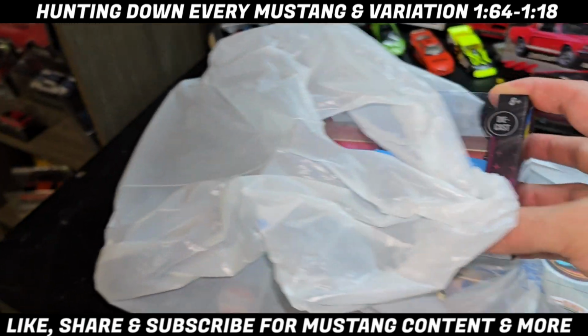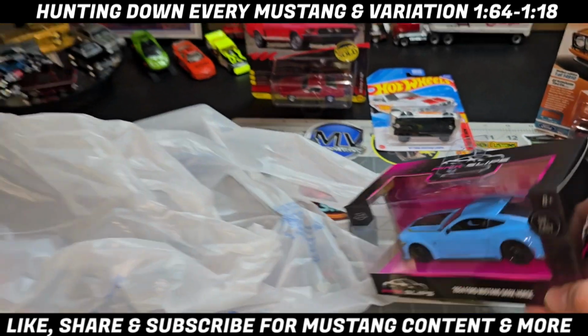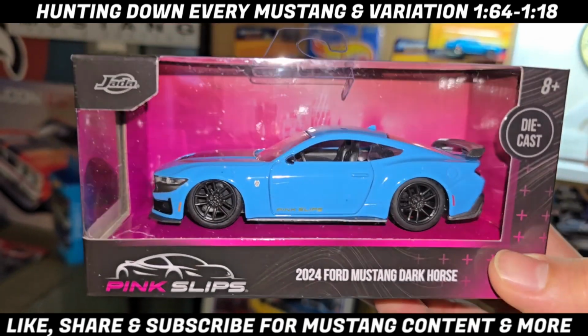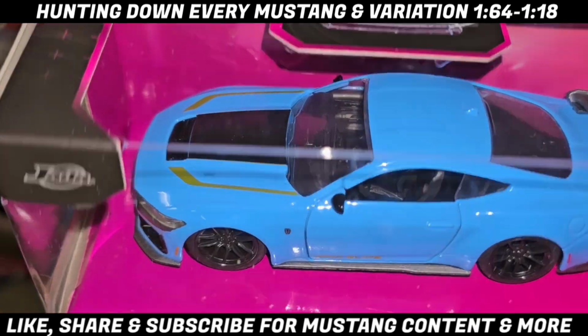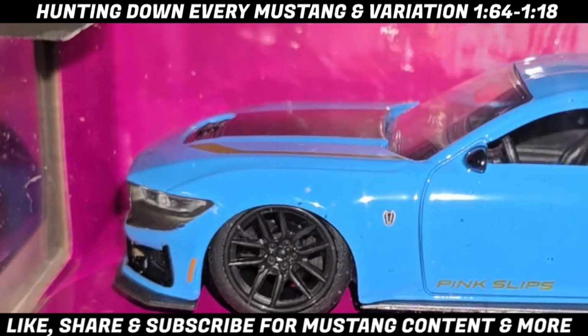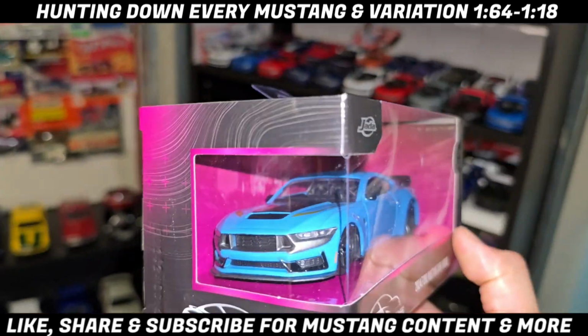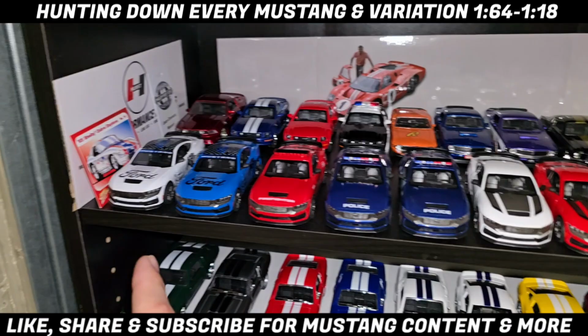And then we found this one a couple weeks ago, actually. It's another 2024 Dark Horse from Jada's Pink Slip series. Beautiful blue with the gold accent right there on the hood. But yeah, didn't have this one in the collection. Of course, these are growing as well. We have all of our Dark Horses.